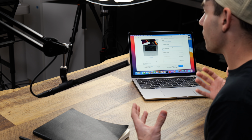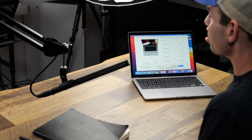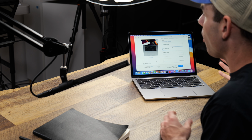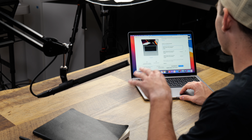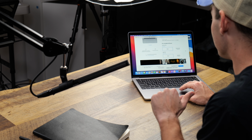I personally only ever get 1 terabyte of storage in my personal laptops, even though I have a gigantic RAID system set up with 24 terabytes. I don't really need any internal storage on my Macs. I don't use any of the internal storage on my computer anyway. So I would say if you were going to upgrade here, 1 terabyte of storage. So my overall pick for what I would get for the 16-inch MacBook Pro comes to $3,100.